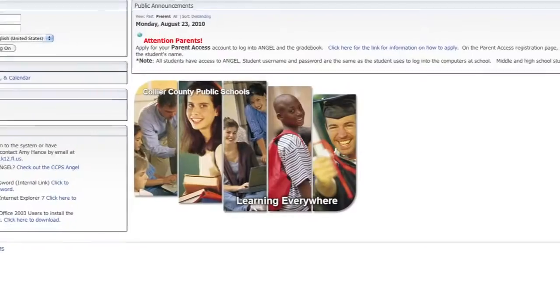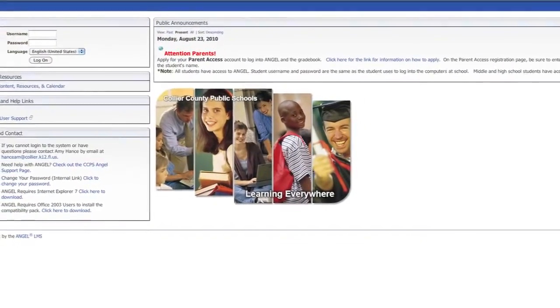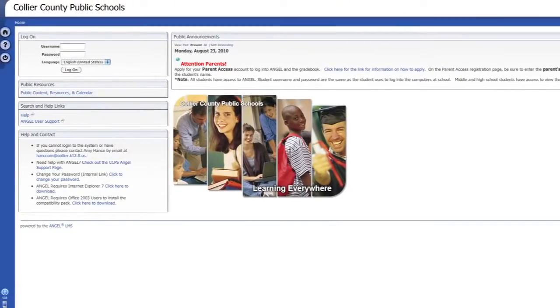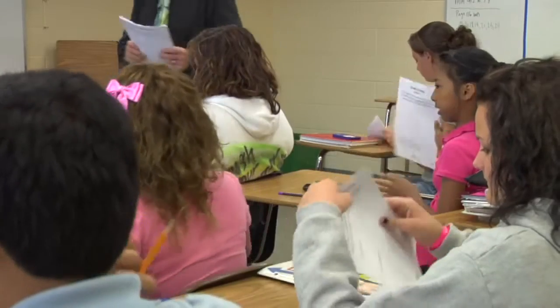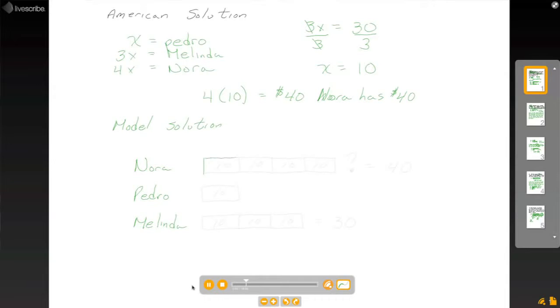When we post them on Angel, the students can access them. So these problems that they have today, they can go and access them tonight when they're doing homework for a different question, or 3 days from now or a month from now. They can go back and say, hey, let me see if I were to do a model of this, how it would work. And they're able to go back through and look at the model drawing and see another way of doing something.